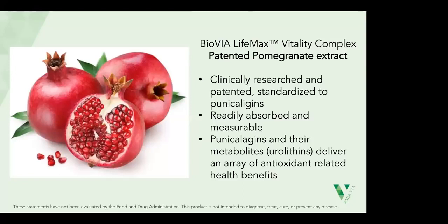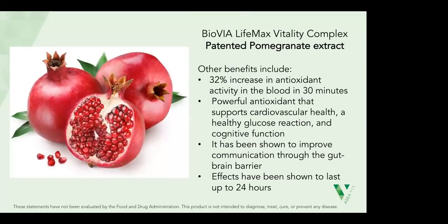Punicalagins are easily absorbed and easily measured and they and their metabolites deliver an array of antioxidant-related health benefits. Here's what's really shocking about this ingredient. This ingredient, when you take it, produces a 32% increase in antioxidant activity in the blood within 30 minutes. That is shocking. That's very, very unusual for a plant extract to work that quickly in the blood. And that's just an increase that happens early, right? In 30 minutes, that can increase as time passes.